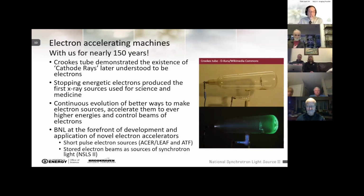But there's been a continuous evolution of the way that these machines work, trying to get the energies even higher and to make them more powerful sources. And it turns out Brookhaven National Laboratory is at the forefront of these kinds of things. Oddly enough, Brookhaven is not thought of as an accelerator laboratory. People talk about SLAC, the Stanford Linear Accelerator Laboratory, or Fermi National Accelerator Laboratory. But you can take SLAC and Fermi and TJ and add them all together, and they have fewer accelerators than Brookhaven does. We are a leading institution worldwide in the development and production of accelerator technology.